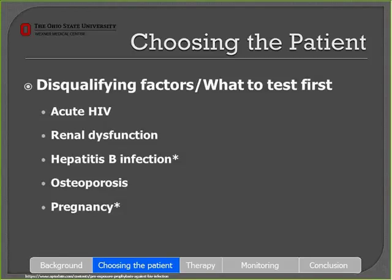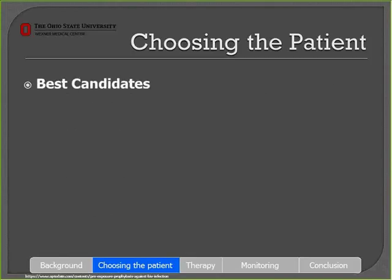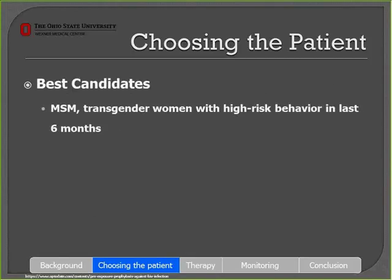They had studies where people were on PrEP, and they looked for problems later, and really any factor you would care about wasn't affected. But in all those studies, they stopped the PrEP as soon as they found out they were pregnant, so you didn't really see the later pregnancy data. So who are the best candidates?